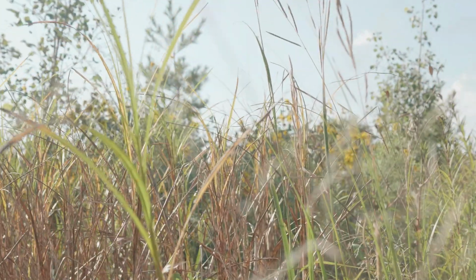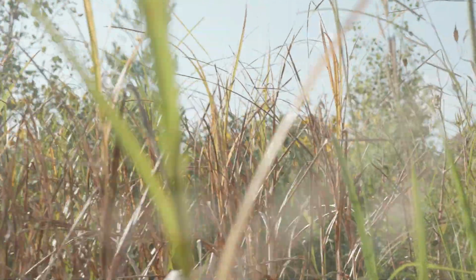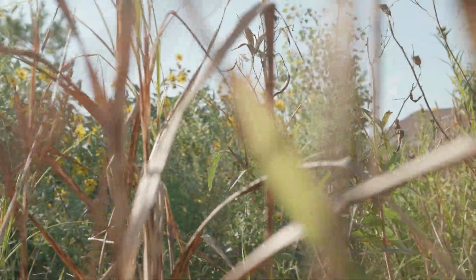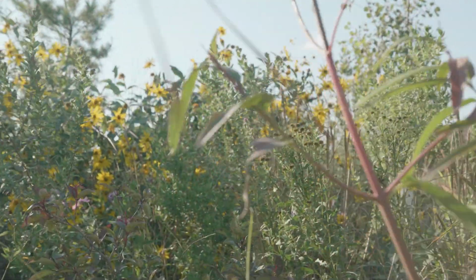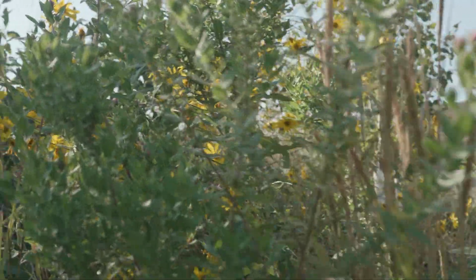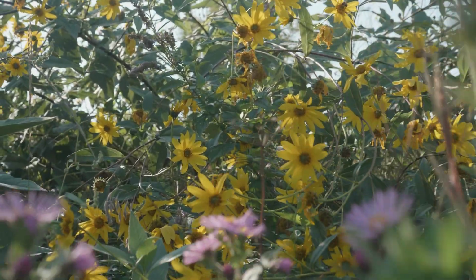So we know that bees are central place foragers. So this means that they nest close to floral resources. So whether that's their preferred floral resources or they're just generalists and they are going to construct their nest close to abundant floral resources. So that means that if your garden does not have good nesting habitat, they really won't forage from that area.